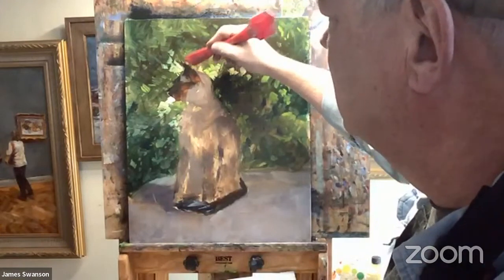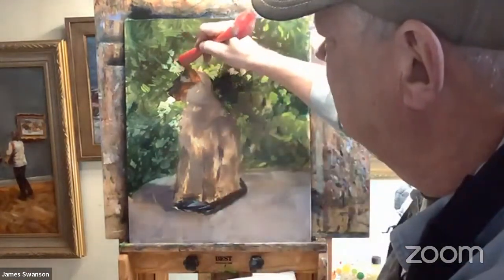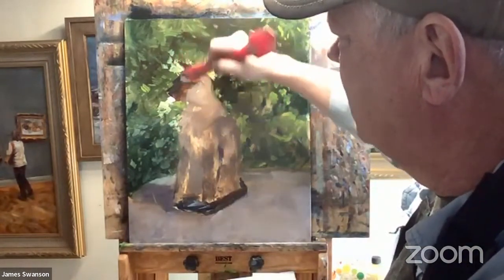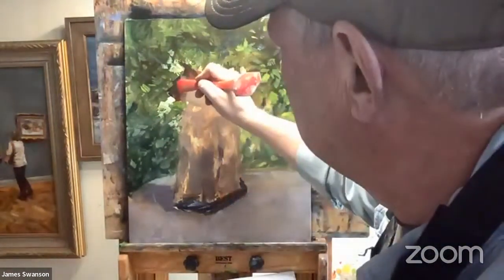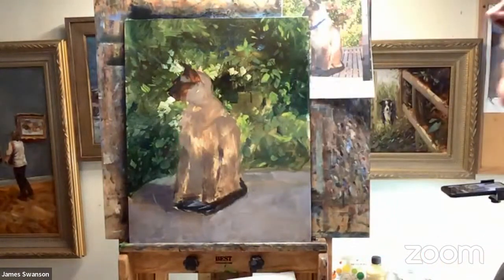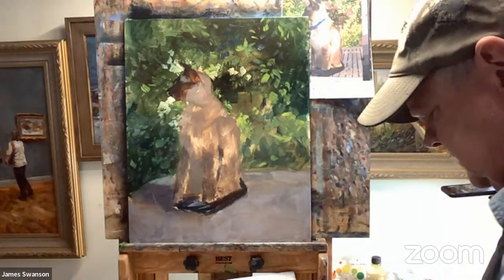So I have to get a little bit deeper. There we go. Definitely want to maybe like about that tip of the ear. I have to come back and put it in. Okay. Good clean brush for my pinks.